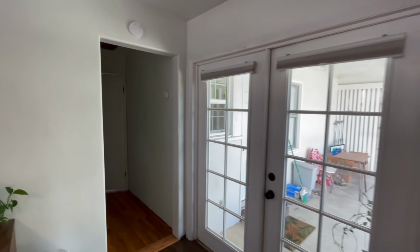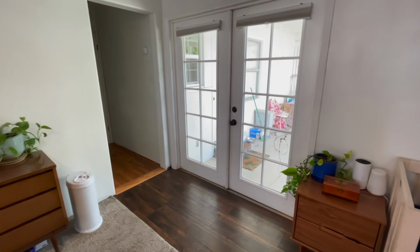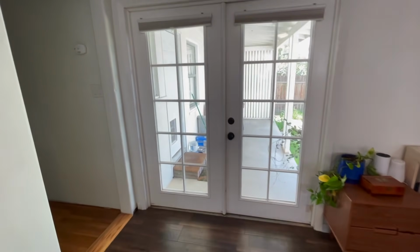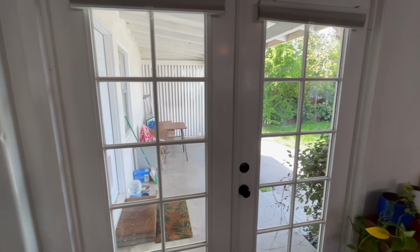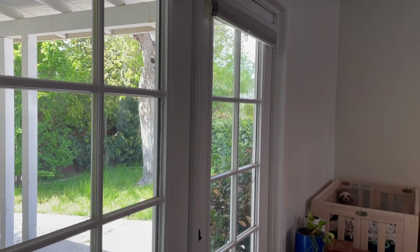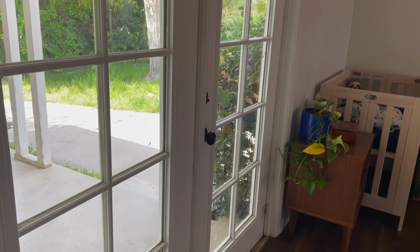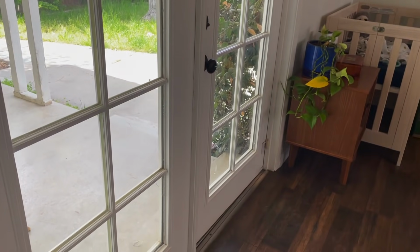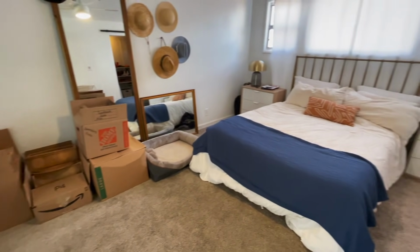One thing I love about this room is these French doors going to the outside. I think it's so nice. And even though we have some crap on our porch right now, once we have some patio furniture out there and make it look really nice, it'll be great to just have these doors opening up to the outside and letting in breezes in the evenings and whatnot. So yeah, this is our bedroom.